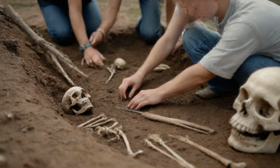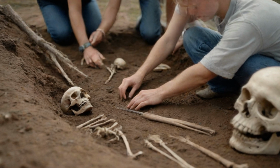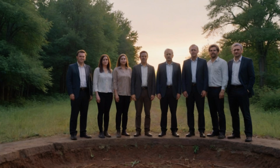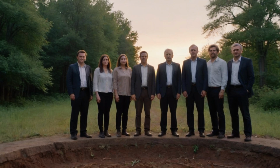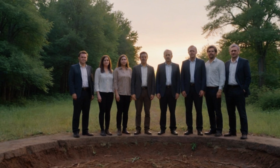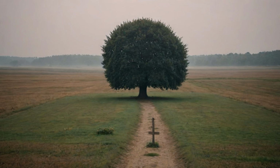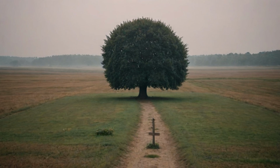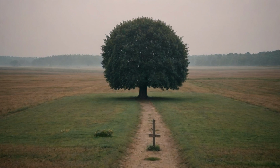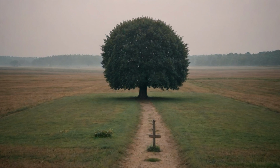The skeletons told a gruesome story of blunt force trauma and arrow wounds, leaving us with disturbing questions about our ancestors' past. Let's dive deeper into what happened here, guys. A crucial clue that tells us this wasn't some kind of ritual sacrifice is that these bodies weren't buried. They were left exposed, indicating a brutal and violent act rather than a sacred one. The team behind the discovery used cutting-edge forensic tech to uncover the grim truth.